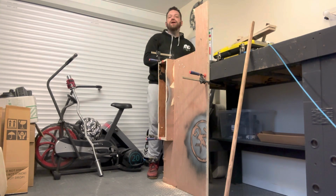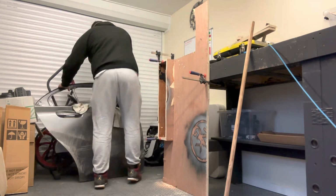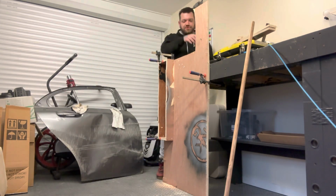There's a door in the way. Problem solved.